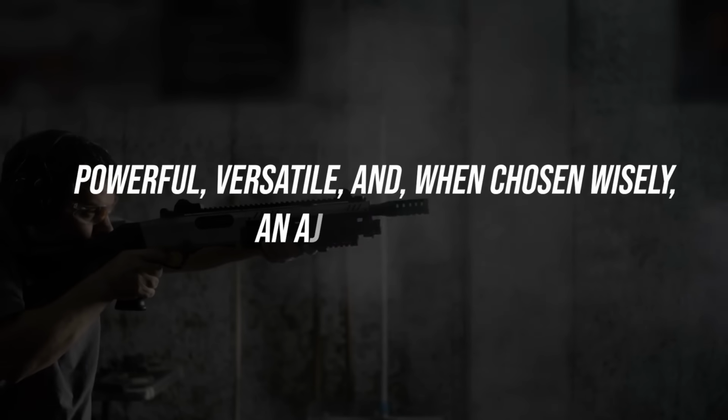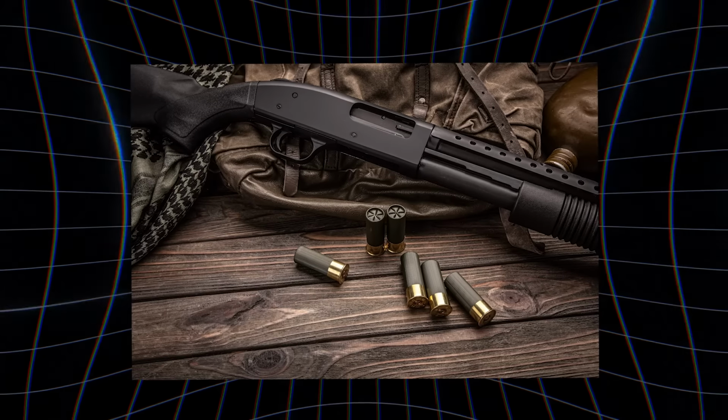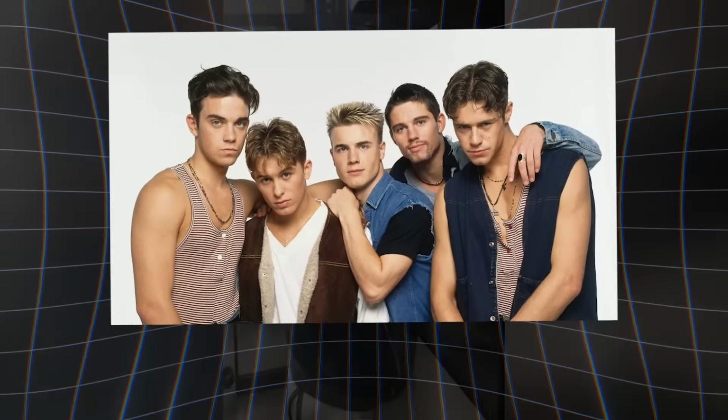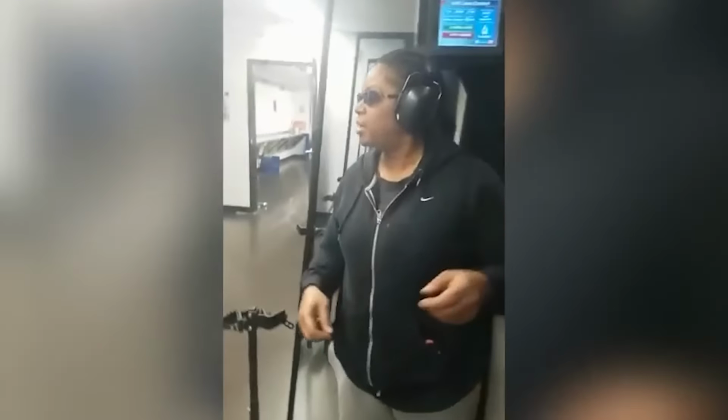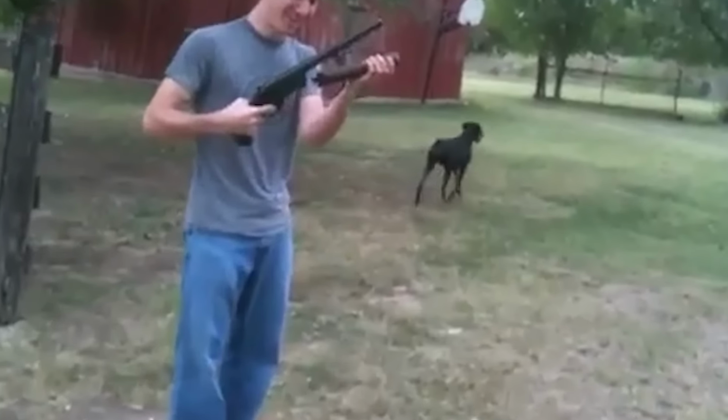Shotguns. They're powerful, versatile, and when chosen wisely, an absolute blast. But not all boomsticks are built the same. Some jam more than a 90s boy band. Others fire when they feel like it, and a few are so bad they make you question if they were designed by someone who's never actually held a shotgun.